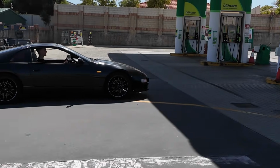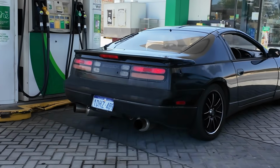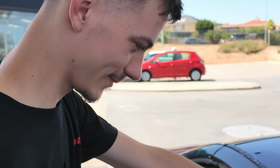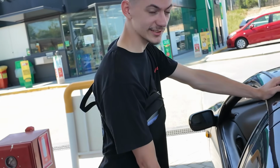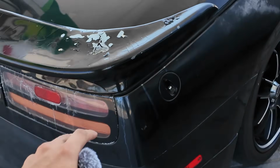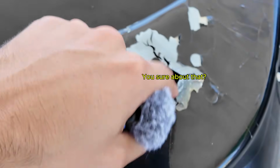We're just going to take another look at it and write down exactly everything that we need to do so we know where we're at with it. The end result will be basically a brand new one, I reckon. It'll look sick. Man, we're gonna replace everything. Gonna get new ones of these. We're gonna get a whole new boot because the spoiler's fucked. It's plastic, by the way. It's not rust.